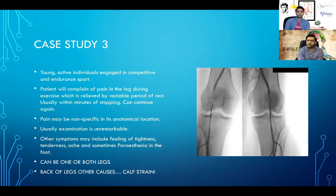We see calf strains quite a bit, don't we, Tausif? Absolutely, especially in the active athletes. How do they normally present? Well, usually you can actually have a sudden sort of onset, as well as it can be over a period of time, and then suddenly they've done something which has actually sprained or strained the calf.